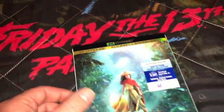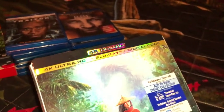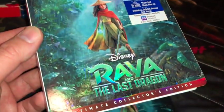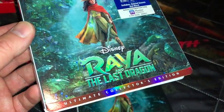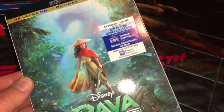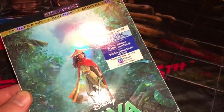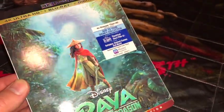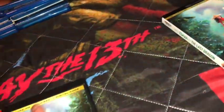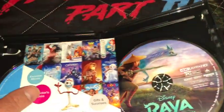But this is the latest Disney 4K. It comes with a 4K HD and a Blu-ray and the digital code, which I already gave away to my daughter. This is called Raya and the Last Dragon. They're calling this the Ultimate Collector's Edition. It comes in this beautiful slipcover with a foil effect. It looked amazing on 4K. The movie, there's the 2 discs. I'll talk about the movie a little bit.